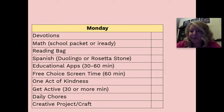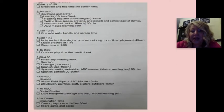Here is another schedule that I can share with you. This is Mrs. Corinstra's schedule that she created for her children. And as you can see in this schedule, she has the time frames, and there's also still a great balance of academics, some free play, getting outside, and getting active.